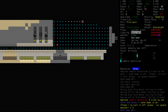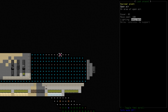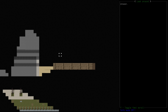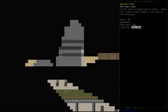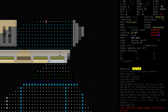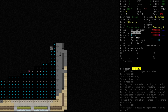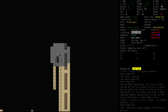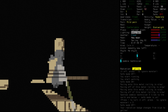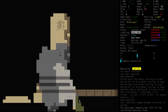Okay, we spotted a technician down below, down beneath us, in the darkness. What else are we spotting there? I am not sure. But I think that's part of the railway down there. Okay, so we need to get down there. Do we have another staircase on this side? Our radiation badge has just gone to yellow. This is very bad. Okay, we've got a staircase. Alright, I think we've got a way out. Yup. We're gonna drop this masonry saw right now.